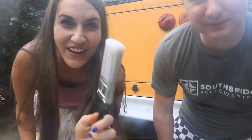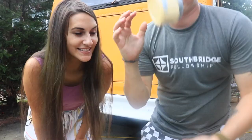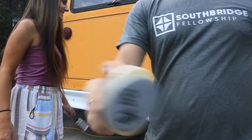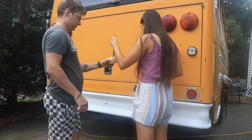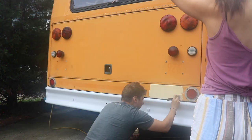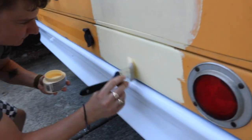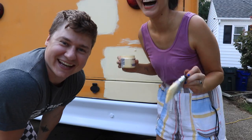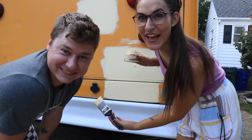Yay! Okay, we're gonna paint a little sample piece right back here of our spun honey. Okay, so give it a spin. Oh, it's perfect. Spun honey. Oh my gosh, I love it so much. It's so pretty, huh? Oh, you guys, look at that. It looks so good. Okay, guys, so this is gonna be the new color of honey. Spun honey, baby. We're so excited.